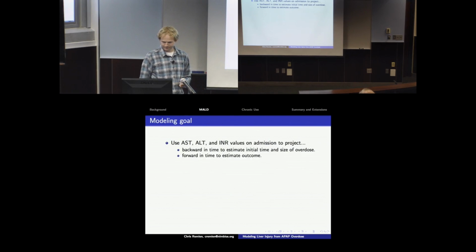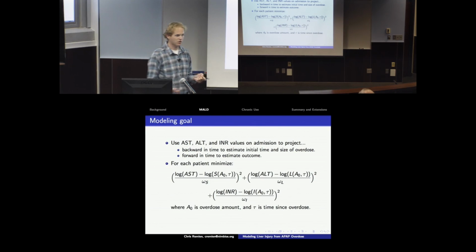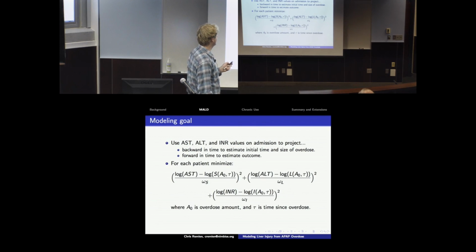Okay, so this was the goal that I mentioned earlier, is to go backwards in time to estimate time since overdose and size of overdose, and then use that to estimate outcome. So the dynamical model only depends on the size of the overdose and the timing of the overdose. Those are the only two things that the dynamics depend on.